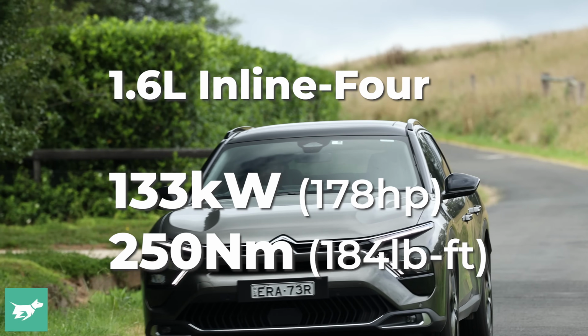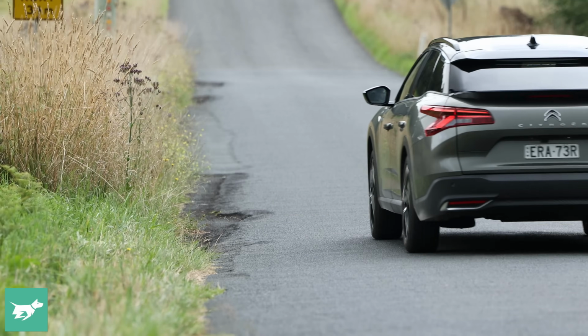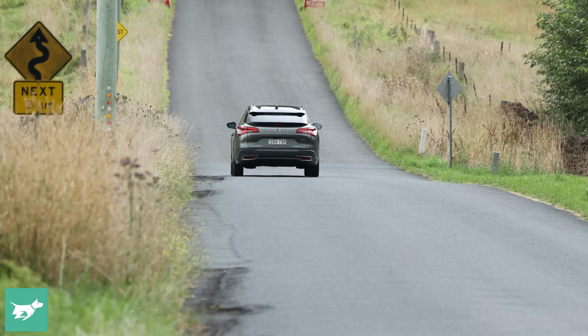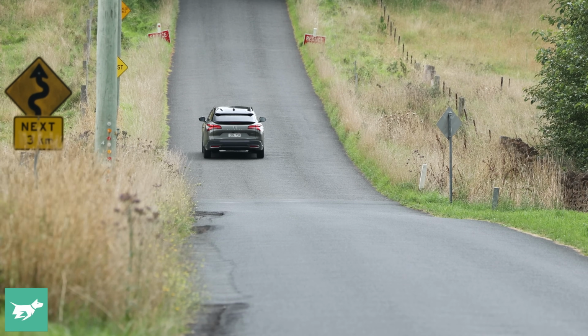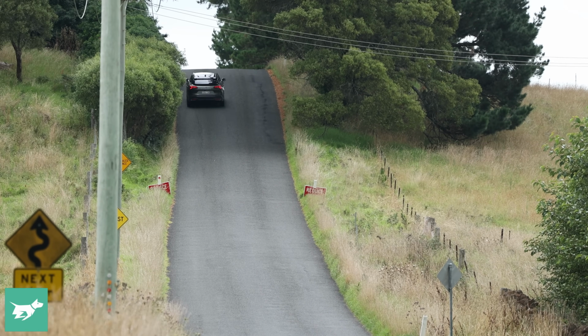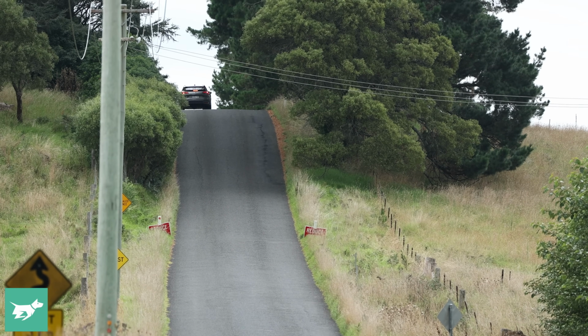Of course, if most of your driving is on the open road, this will be less of a problem, but the jerkiness and clunkiness when setting off from a stop in the C5 X is hard to explain, and it makes the car feel like it's got an old school dual clutch box, and that's a shame. Plus, there's a further calibration issue with the start-stop system on the car.